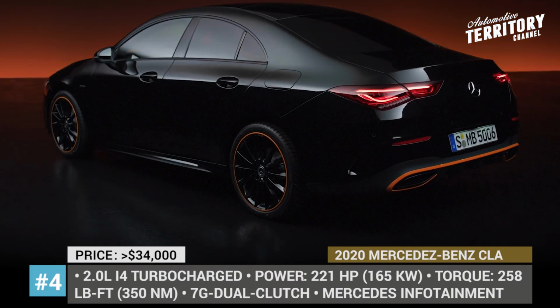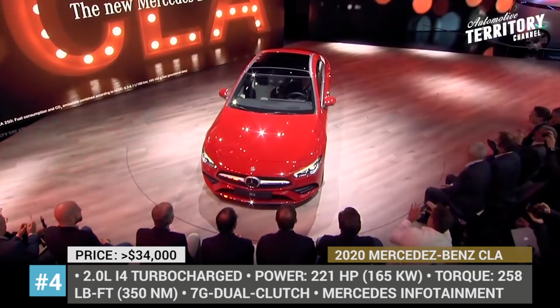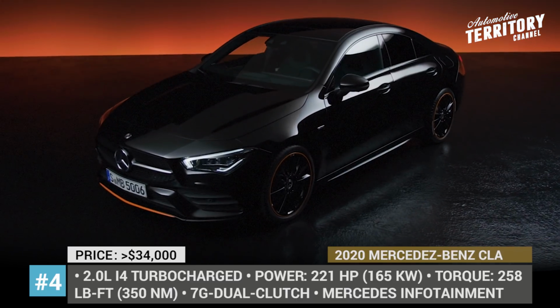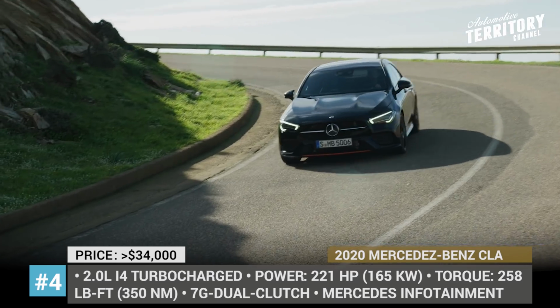Mercedes-Benz CLA Coupe. Call it a sedan all you want, but Mercedes' new CLA class is branded as a 4-door coupe. For 2020 it comes all new, packed with everything that is good about the A-Class, but also adding sportier design and a couple of notches to performance.